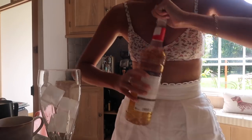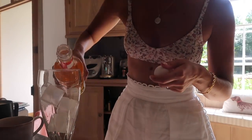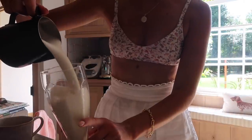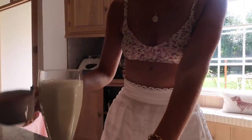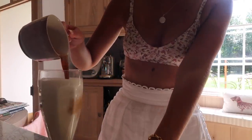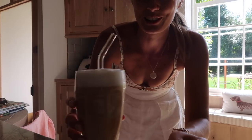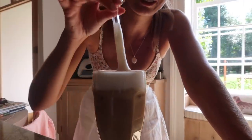Super easy homemade iced latte. A little bit of vanilla syrup. Boop. Oat milk. And coffee. How good does that look? It almost looks like a Guinness with the foam on top. Oh my goodness.